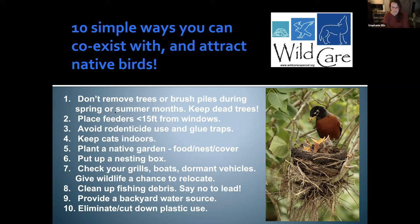We recommend that people keep dead trees. And if you have to do tree felling or tree pruning, please reserve tree felling for the late fall and winter months. If you start tree felling next month, you're going to be displacing baby squirrels and baby birds. So if it can wait, please do.